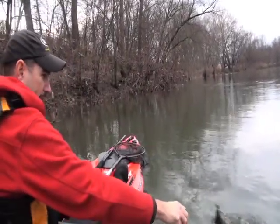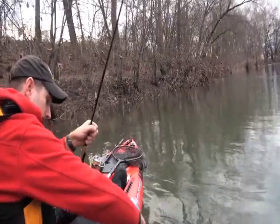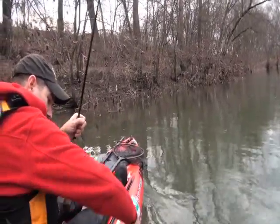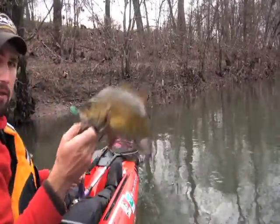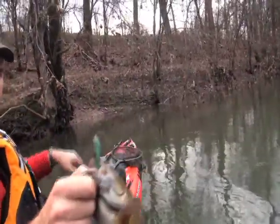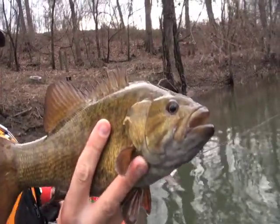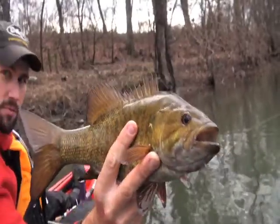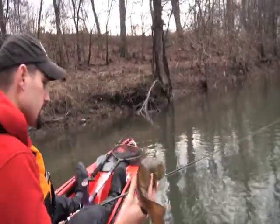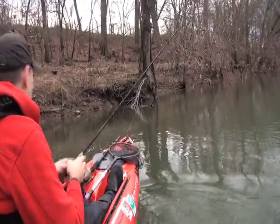Alright, this one ran out into deeper water, but he was up shallow, which is a very common thing for them to do in the winter. They run up shallow. Hi there. Eating a bird. He was getting up in the grass stalks, in the old grass beds, to eat those minnows I saw up in there. Get back in there and eat them. Go get them. Get bigger.